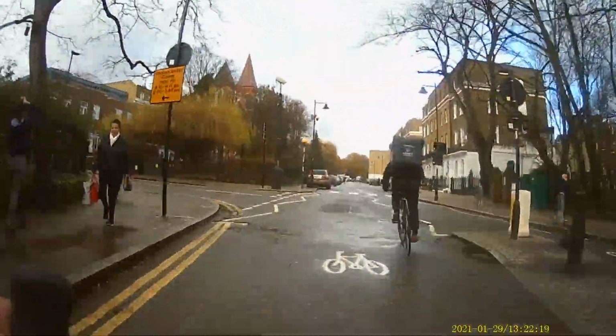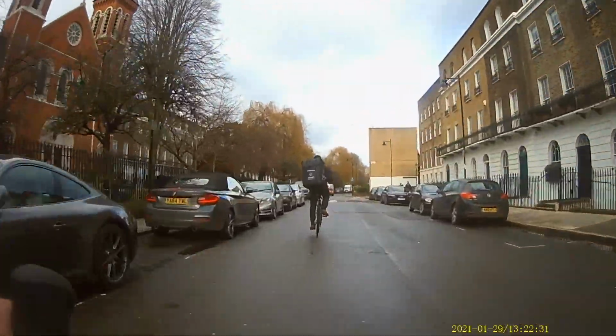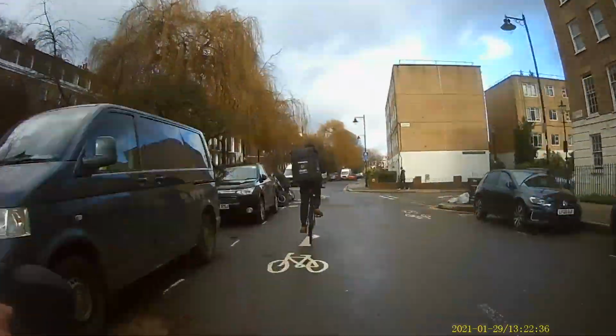So we're going on all these streets here. You can see they're all kind of blocked off to cars at one end, so that's why there's no traffic on it. It's just a really nice ride.